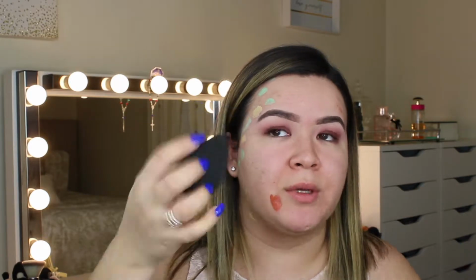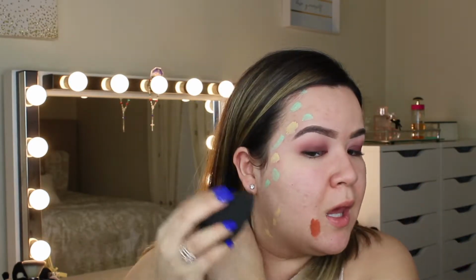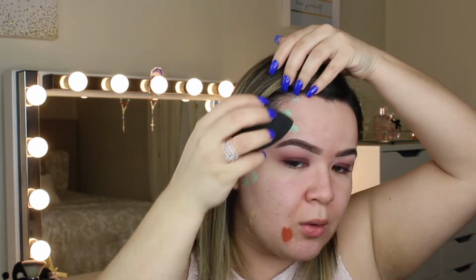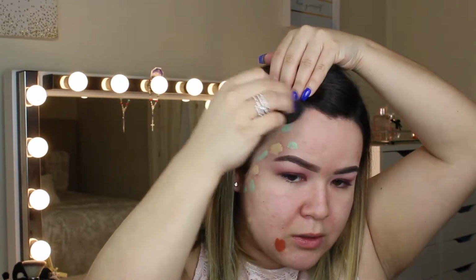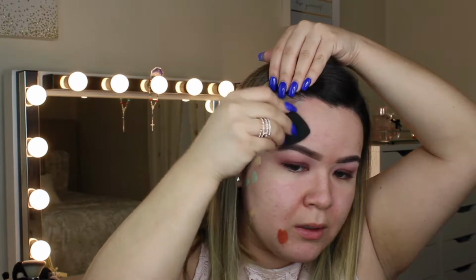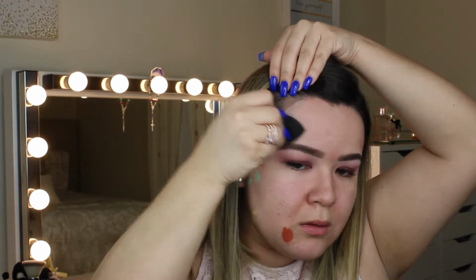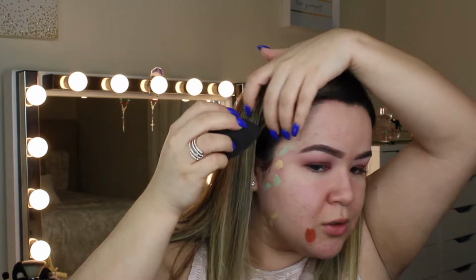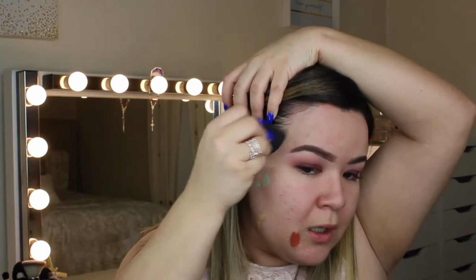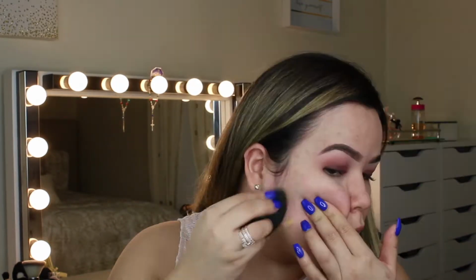So I'm going to grab a damp beauty blender, and I'm going to just tap this away here. So it's all blended in. Now, is this going to conceal it? No. What this is going to do is just kind of get rid of the tone.